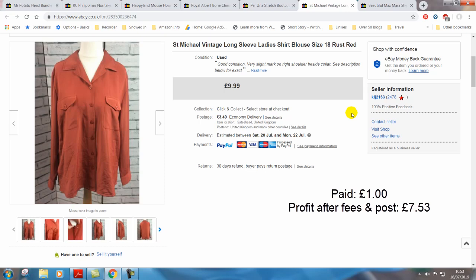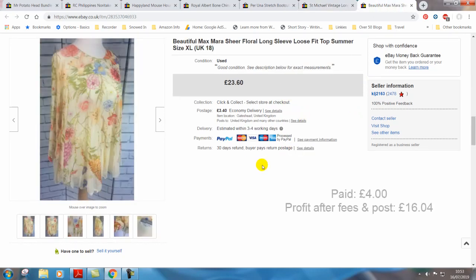So that was the St. Michael vintage long sleeve shirt. Pockets on the front, just quite an old-fashioned kind of shirt, really, that you would wear for work probably. So that went for $9.99. After fees and postage, that was a profit of £7.53. So for something I've had for probably 3 years, I'm quite happy with that profit, and I was pleased to see that go. The last thing on my 7 sales for this week is this Max Mara floral top.